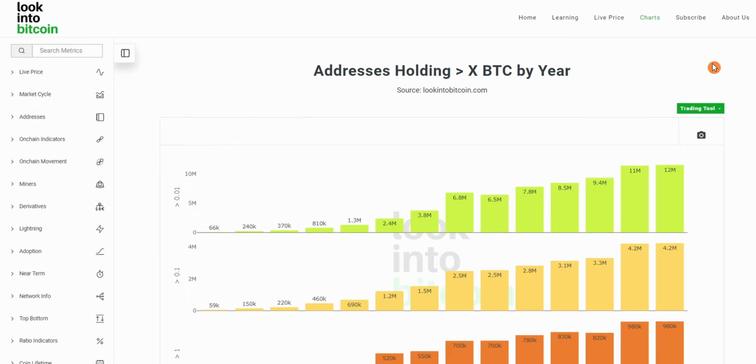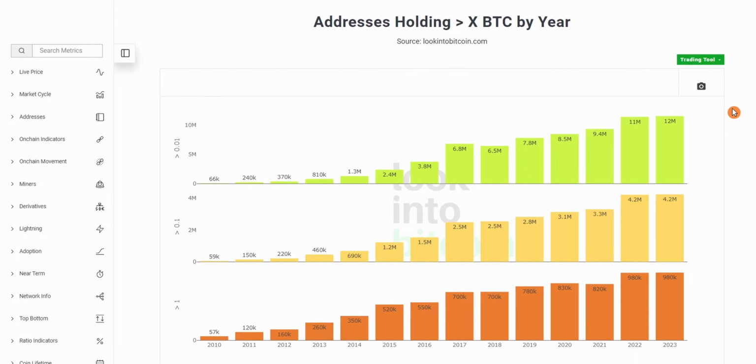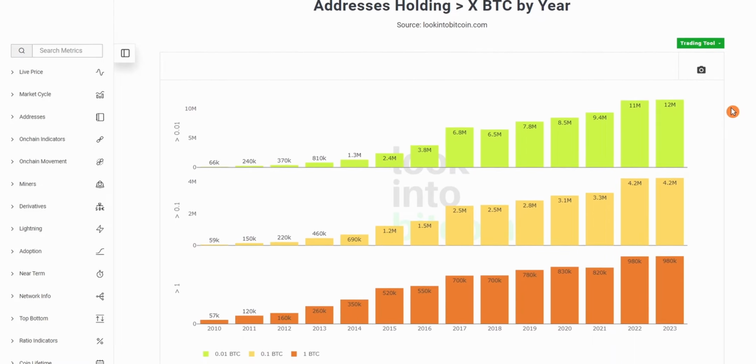So what is the addresses holding XBTC by year chart? Well, it's one of the simpler new tools we have on lookintobitcoin.com, and it is, as it sounds, showing us the amount of unique addresses holding a minimum amount of BTC. So for example, these green colored bars we see here are the addresses holding at least 0.01 BTC per year.